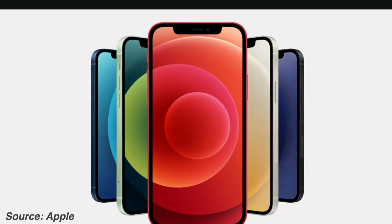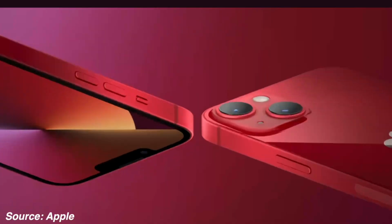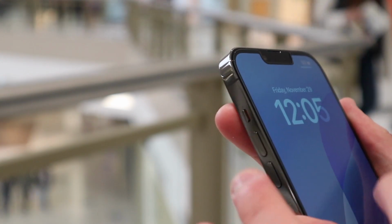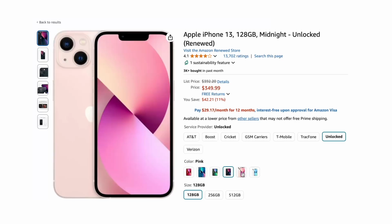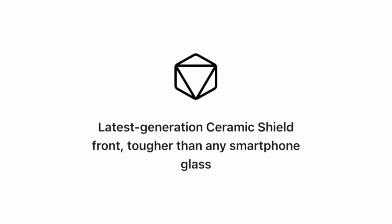Well, what about design? What made the iPhone 12 stand out was a pretty drastic design change over the iPhone 11. The iPhone 13 closely resembles that design, but there are a few minor improvements. The display has a smaller notch and a raised max brightness from 625 nits to 800 nits. You also have more vibrant color options, which in my opinion stand out a bit more. And then of course, how can we not forget the tougher glass than any smartphone that Apple claims? But still, it's not enough. There has to be something else to decide a clear winner here.